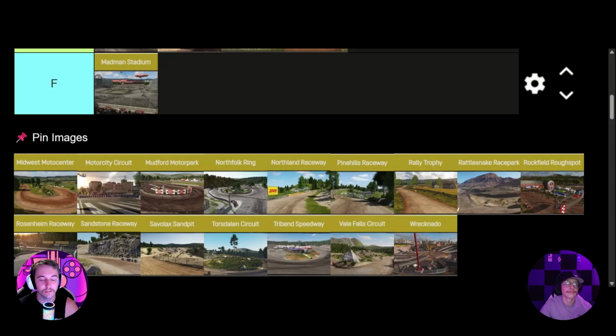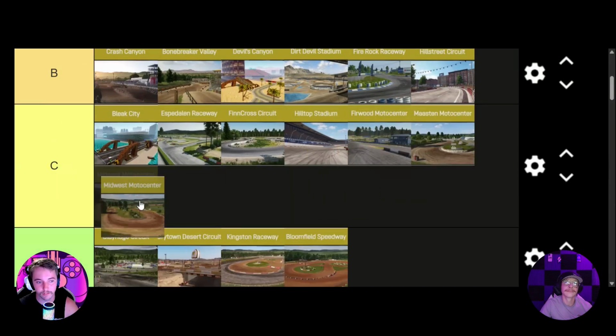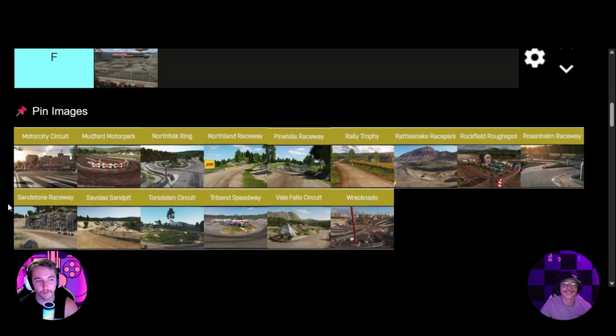I don't really feel like there's a lot that I got to say about it. It's a mid map. I could say D or C. I don't really have a particular one for it. Okay, put it in C tier. Yeah, I probably would pick it over Clay Ridge.